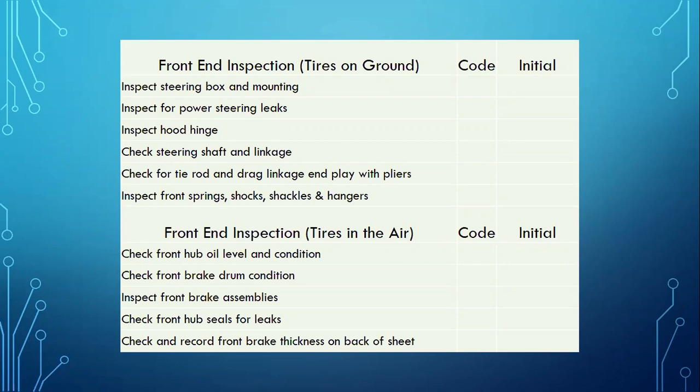Another issue I've seen quite a bit: the steering stops that are on your axle will loosen up and turn in. The front tire can't rub on your drag links. If you see the paint gone, even on your pitman arms, you have to adjust those steering stops to prevent that. If that happens, that is a definite out of service in DOT's eyes.